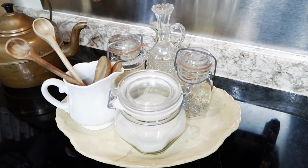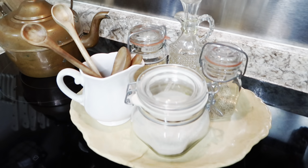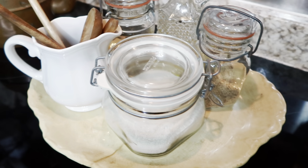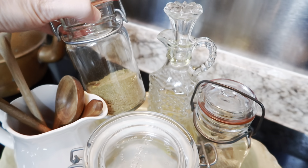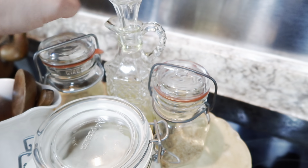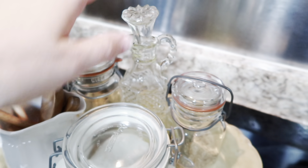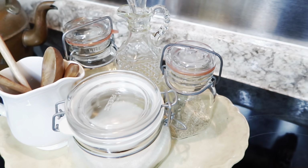Okay, so here's the little setup that I have over here on my stovetop that probably needs to be cleaned, but we cook in here all the time. And here's one that I have my salt in. I use Celtic salt, Celtic sea salt, and I just keep it in this. And then here's the one with the all seasoning in it. And then I just keep a little bit of extra virgin olive oil in there. I just have a small bottle because I use it so fast that I don't worry about it going bad. So I have no problems with that. And so now here is my pepper, and I love it.